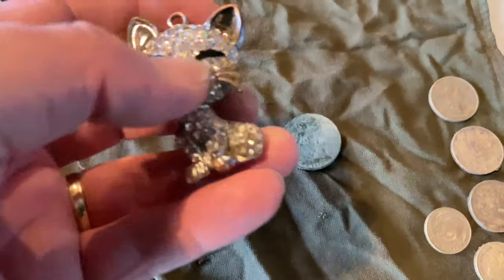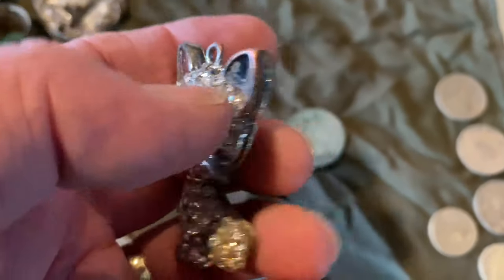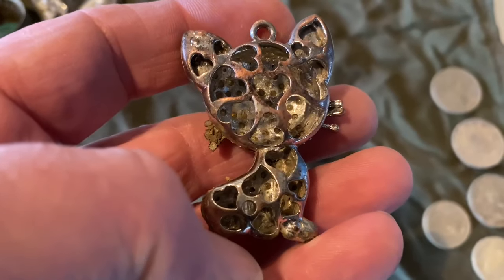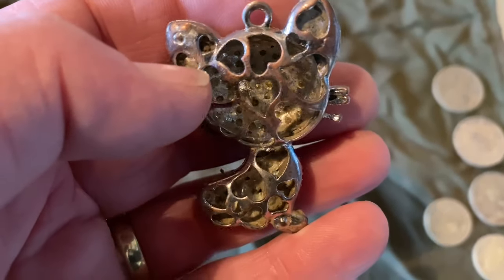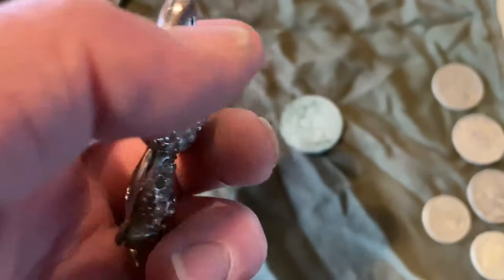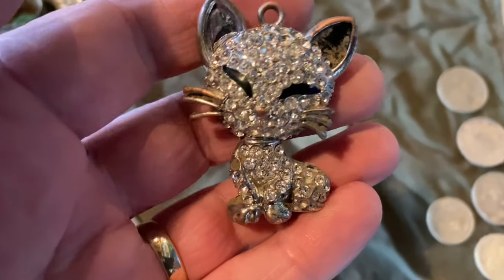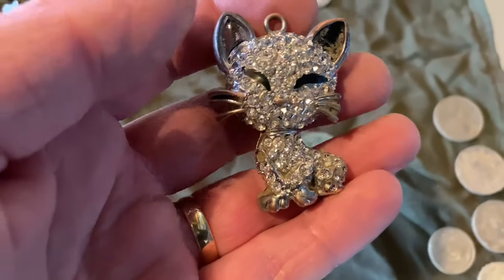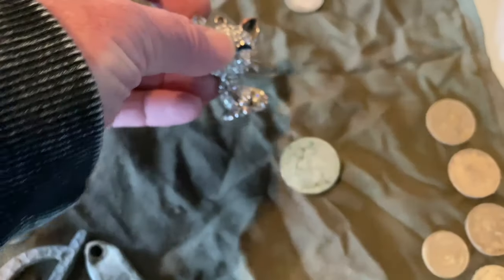And then we got this blingy item, just under the surface of the grass. Everything was filled, so I washed all the dirt out. You can see it's all little heart shapes. It's certainly in the sunlight. Wow, the bling was pretty intense. So an interesting but cool little find.